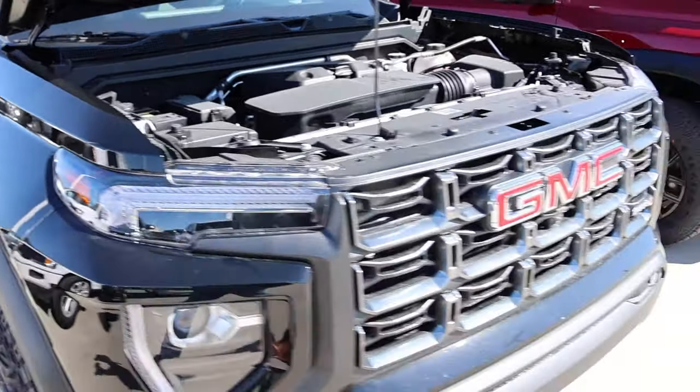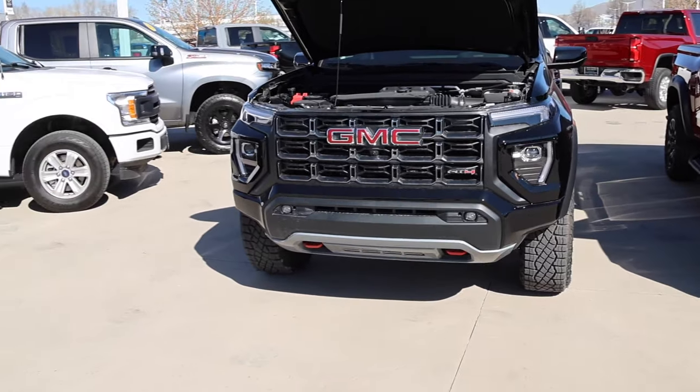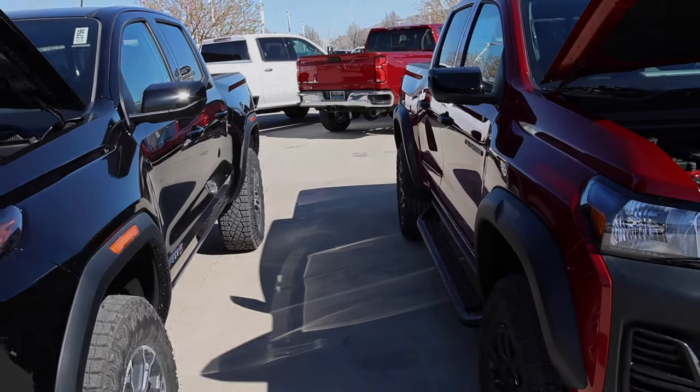Now, they both have a factory lift. I didn't mention that earlier, but the Z71 that I compared with the AT4 did not have that lift. But yes, you guys can see on the mirrors, these trucks sit exactly the same.